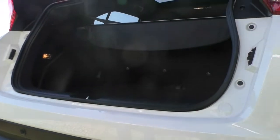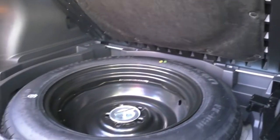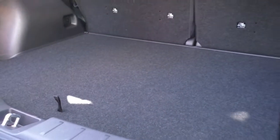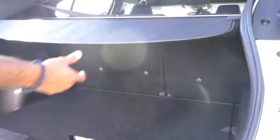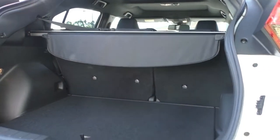Opening this tailgate up on the back end, you do get plenty of storage, so very good for storing. You have two storage compartments on either side, and when you lift this up, you do get your spare wheel just under there as well. Now, the Exceed also comes with a cargo blind, so awesome for keeping anything you've got in the back nice and private.